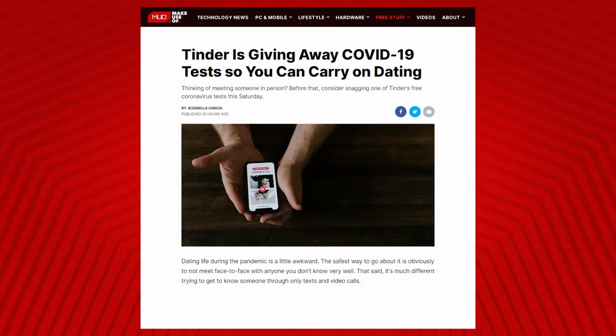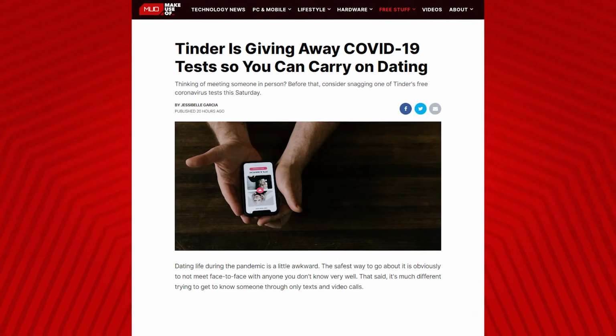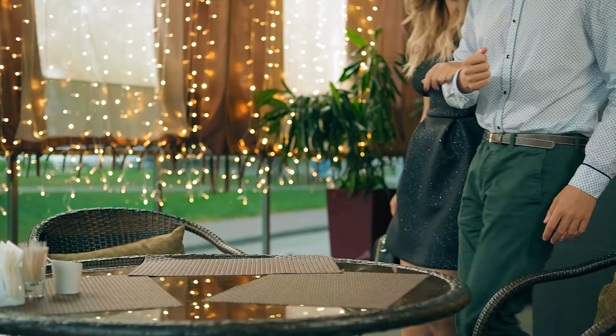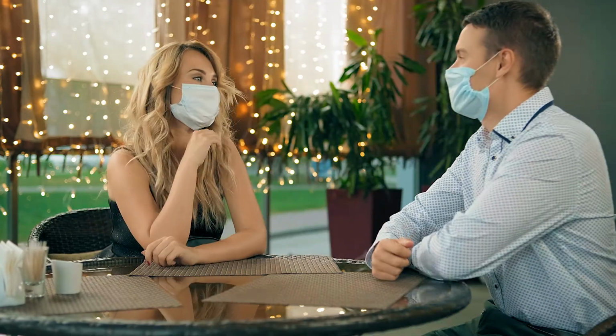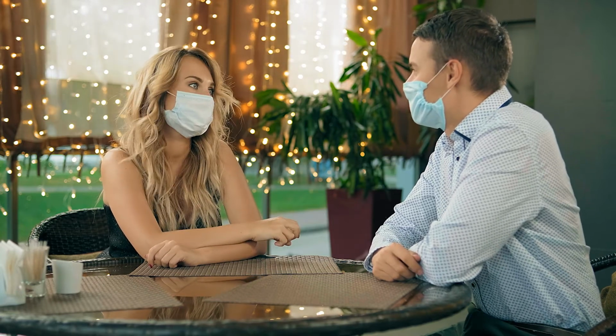So beginning this Saturday at 7 p.m. Eastern, couples who have matched on Tinder can register for this promotion and get a free COVID-19 home test sent to them, which they can then mail back and find out whether or not they're free of any disease and illness. Now 500 matched couples is only 1,000 users, so not a ton of people are going to get these free tests, but it is still cool to see that Tinder is offering something like this to help people get out there and date more safely.